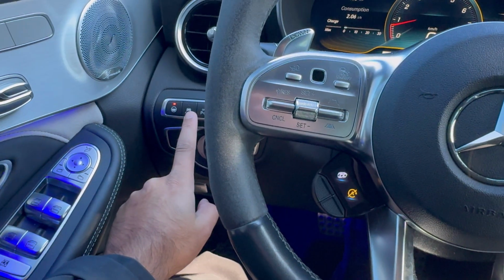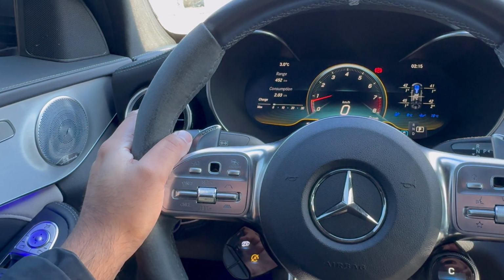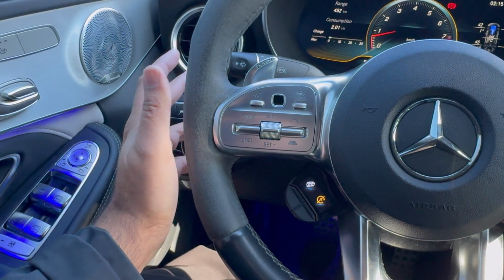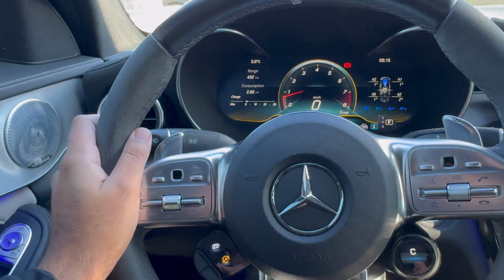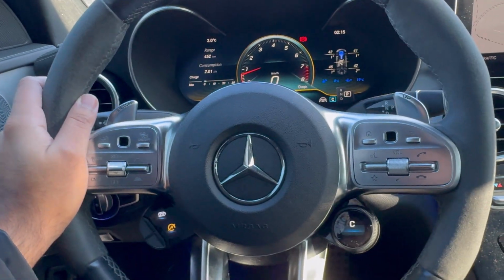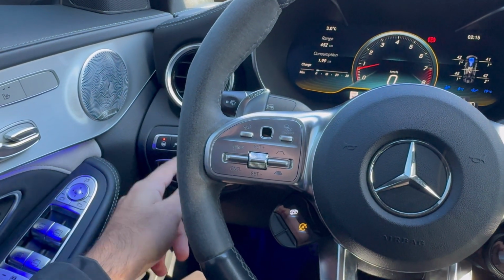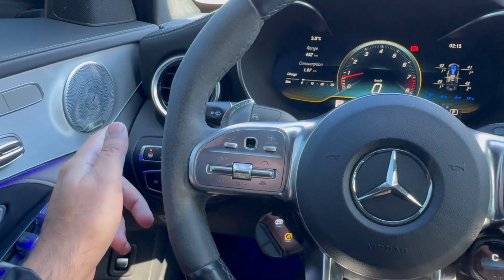When you have this on, sometimes what happens is when you signal and you are in the midst of changing your lane, and then you turn the signal off while you're in the middle of changing your lane, the car will sometimes try to auto correct itself back into the lane, or it'll actually take the lane departure system and start applying the brake.